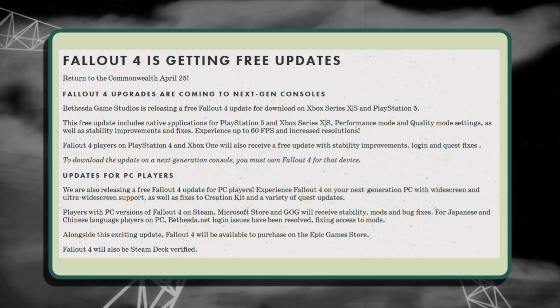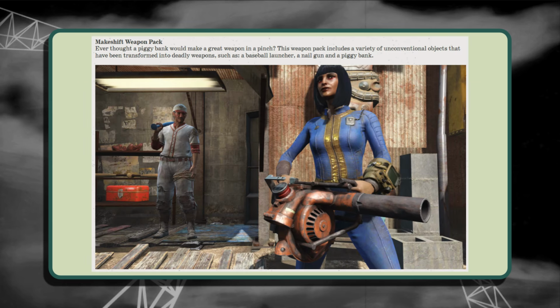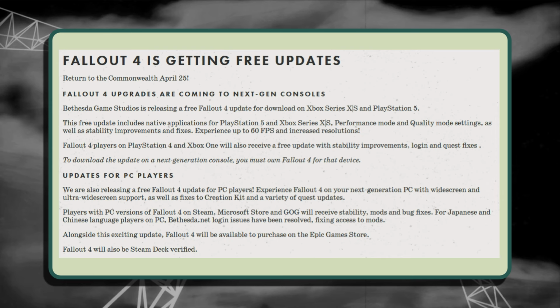They're also making the game available on the Epic Store, and over at Steam, there's specific mention of the game being Steam Deck verified. To top all that off, they're also including a bunch of new Creation Club items, including an Enclave questline, new armor skins, a new makeshift weapon pack, and our favorite, a Halloween workshop that includes almost 40 new items. And the best part? We won't have to wait much longer, because all of this goes live on April 25th.